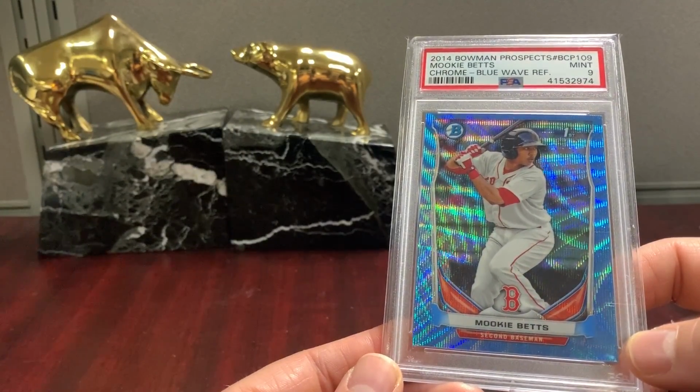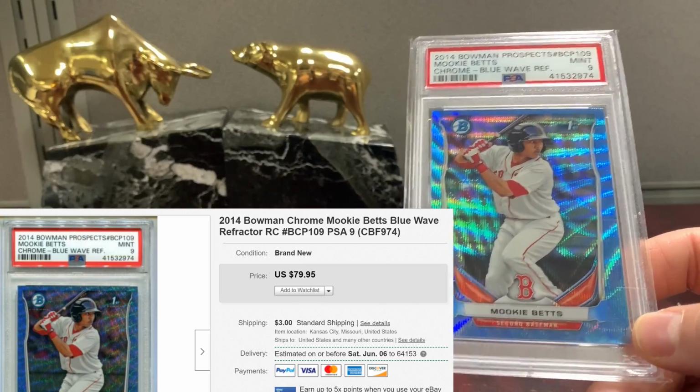Blue Wave Mookie in a 9. These aren't numbered. Decent card though.